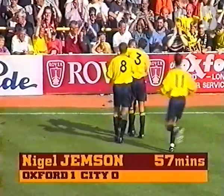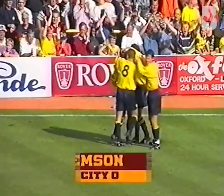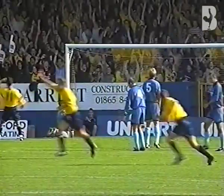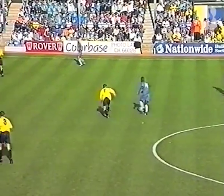Well worked there by the number 10. Got the ball back and then curled a vicious left foot shot past the outstretched right hand of Eric Nixon. Made a little bit unsighted, but Nigel Jemson puts Oxford in front with his fourth goal of the season. So unlucky when he set more up.